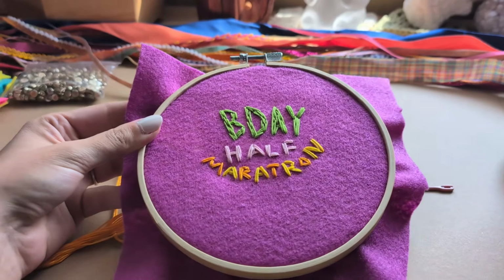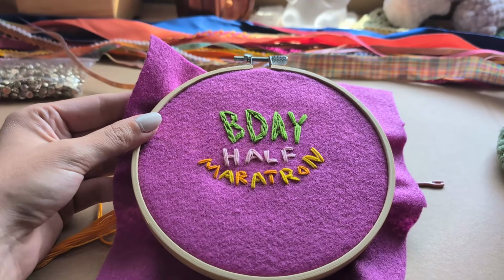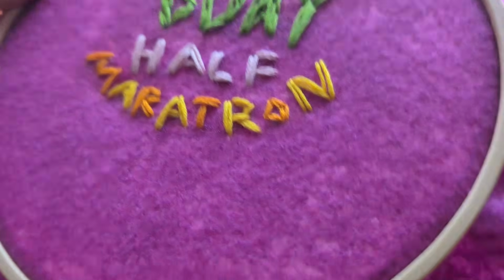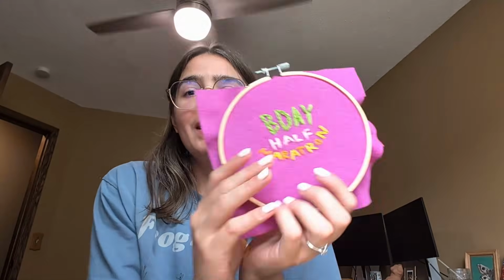I just finished this and I take a step back and I put B-Day half marathon. Okay, so I have to redo the R. I don't know why I thought that was an R. I need to make it an H. Half marathon. This took me so long, over an hour, and my hand hurts, so I'm kind of annoyed that I have to redo it, but it's really cute. I can't wait to accessorize it now and do all the fun stuff.